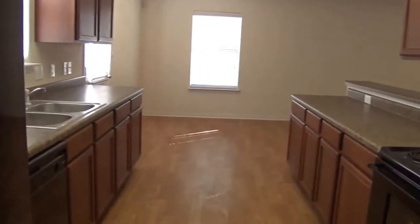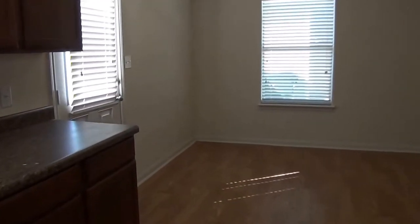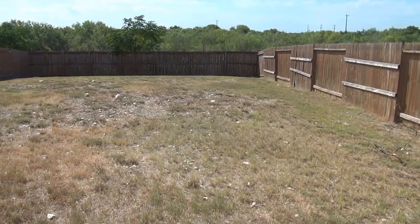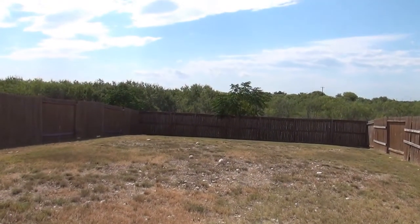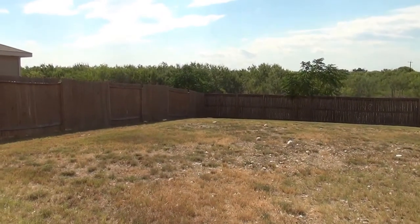Okay. We'll go here. Then we're gonna head out to the backyard. Good sized backyard. And if you notice behind, we've got a privacy fence. Behind the fence is just trees. So we just have a green belt behind the backyard. You don't have a direct back neighbor.